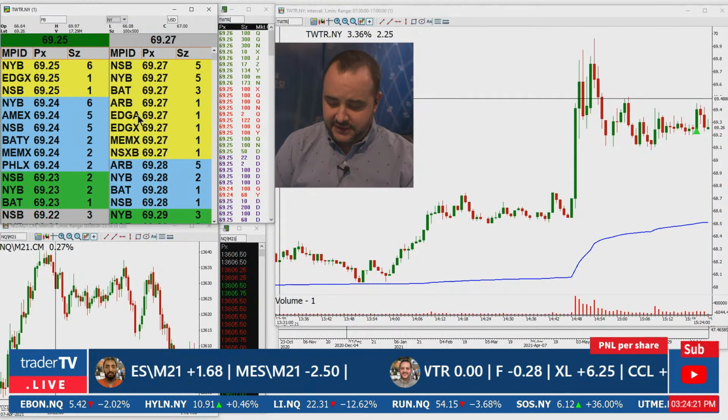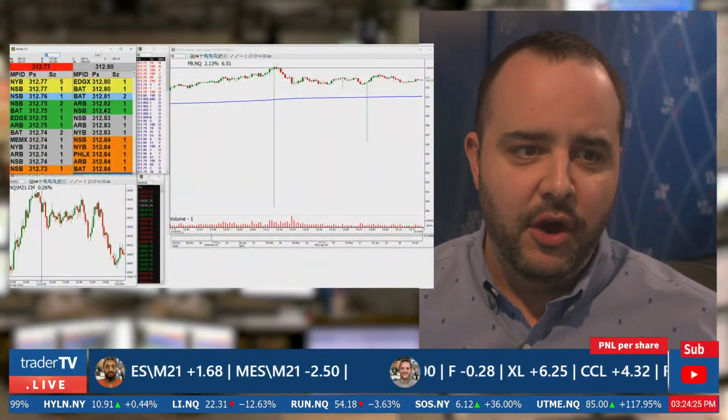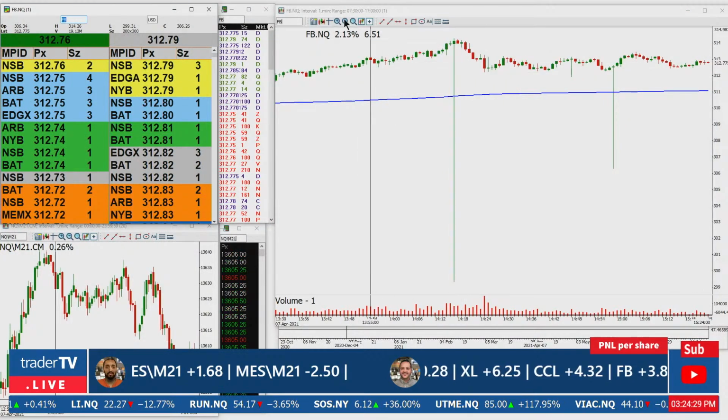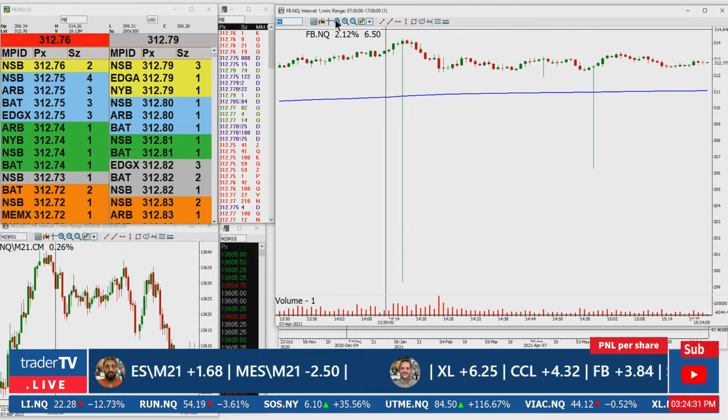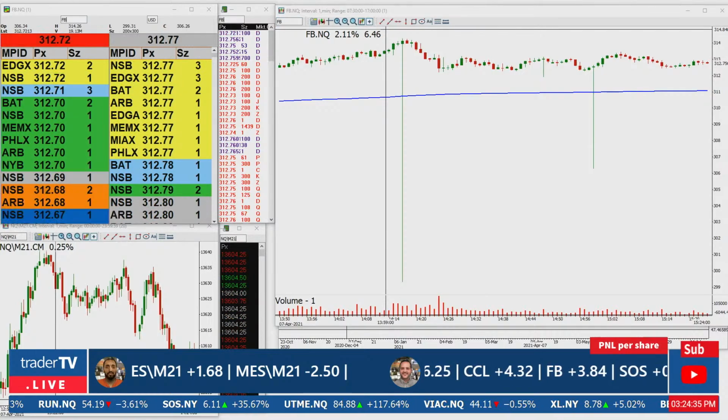My friend Facebook, how are you doing again? Let's have a quick look at you today. We called this right off the open. You guys saw that trade. 305 was a great little level. Right now we have these wicks, unfortunately. So I'm just going to call it up on a different chart platform here quickly to show you what I was looking at for Facebook.